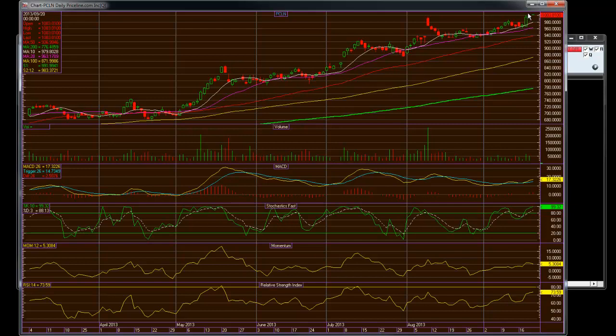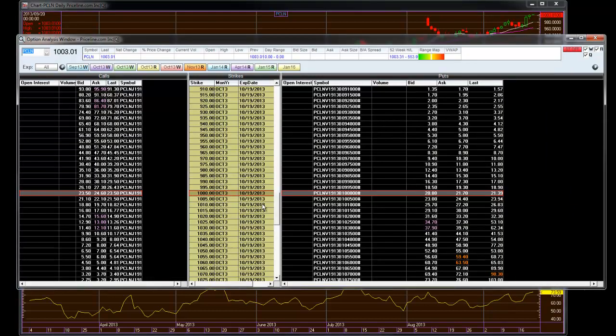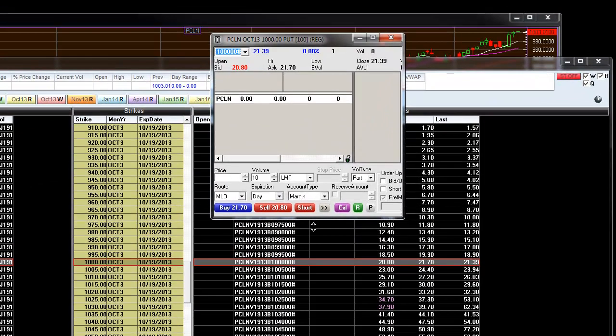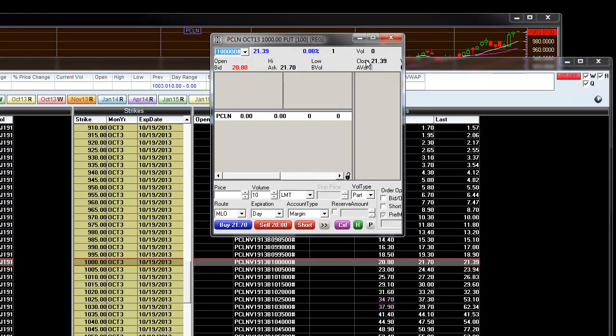That's why we're out here hunting for the fresh 52-week high overbought process, because if you buy stocks at 52-week highs, your risk is extremely high when they're this overbought. So we're going to use the options, and it will be the $1,000 put options that we're going to use in the very short-term trading in the calendar month of October, and ending and winding down. They're $21.39 on the close.